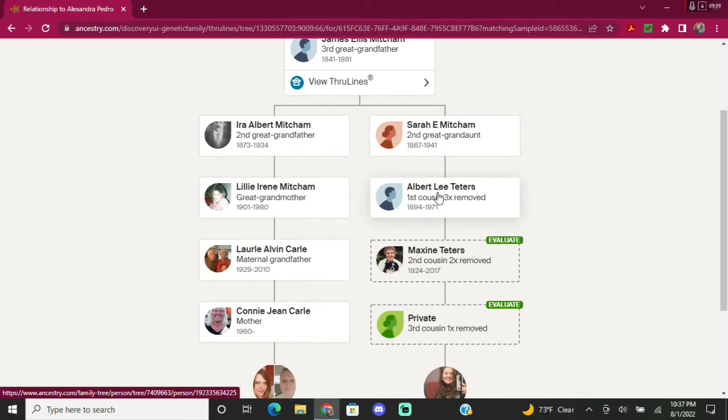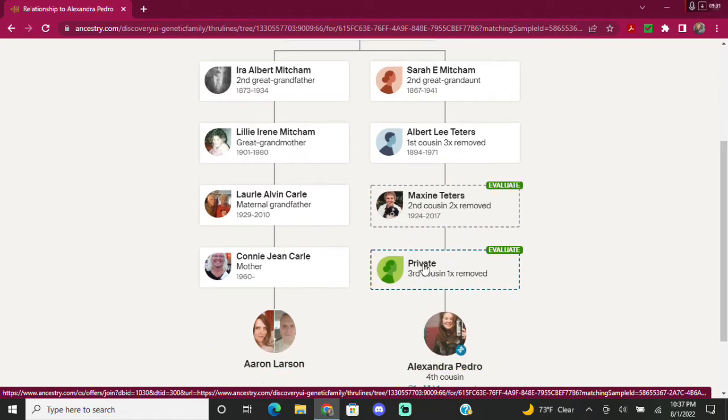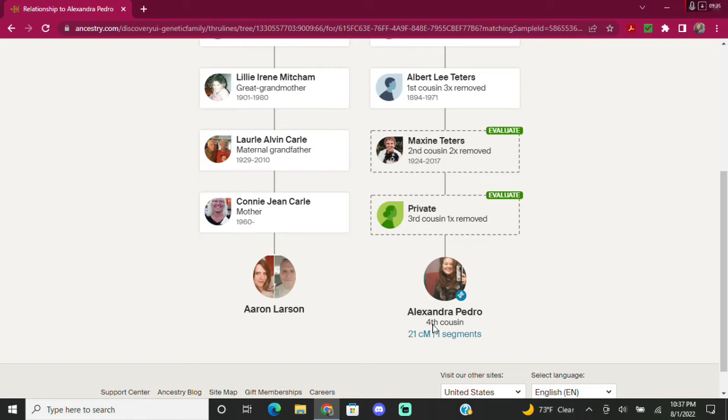And then he married somebody and had her, which connects to her daughter. This gal's daughter is the mother of this gal. And this is saying it's fourth cousin, roughly.